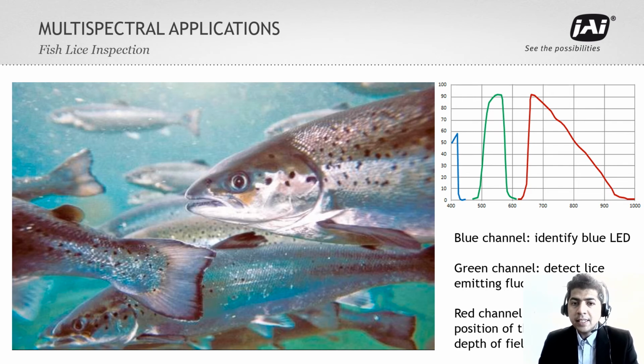So these are basically lice counting systems which work, again, in combination with artificial intelligence. The important thing to know is that the camera is an RGB camera, but the green channel is completely separated from the red and the blue. The reason to do this is that the lice emit fluorescence, and this fluorescence is emitted in the green channel. If the green channel has any kind of overlap, even the slightest overlap with any other channel, there is an issue with spectral leakage and contamination, which makes it very difficult to identify weak fluorescence signals.